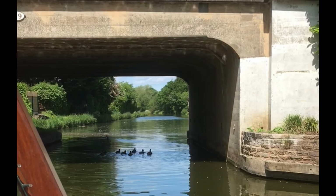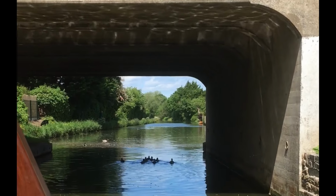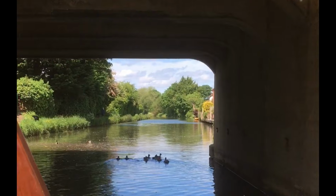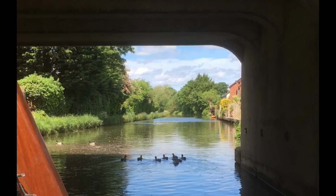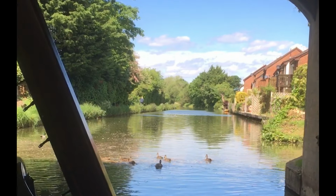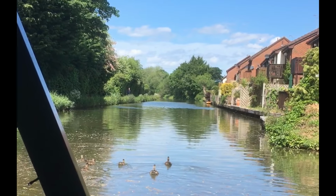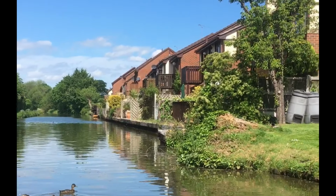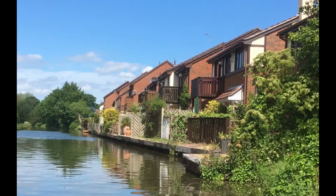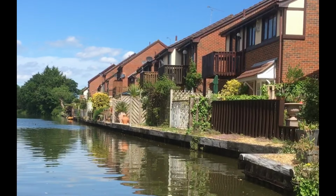Strange, because I can actually hear Steve in the back. Steve's videoing the whole cruise. I'll just do little bits. It's like looking through a window now, going under the bridge. This is what it's all about, this boating life. When it's like this, it's heaven.